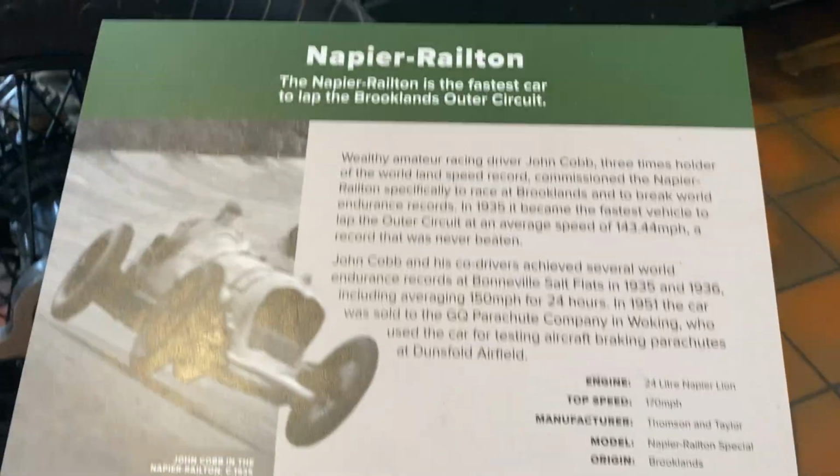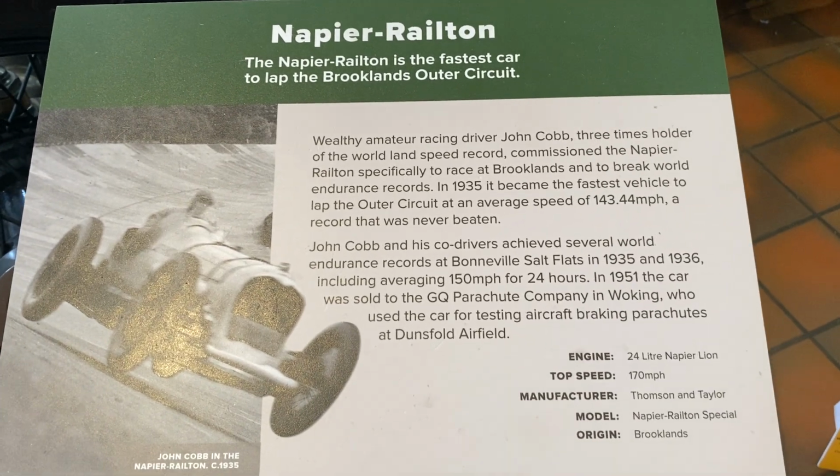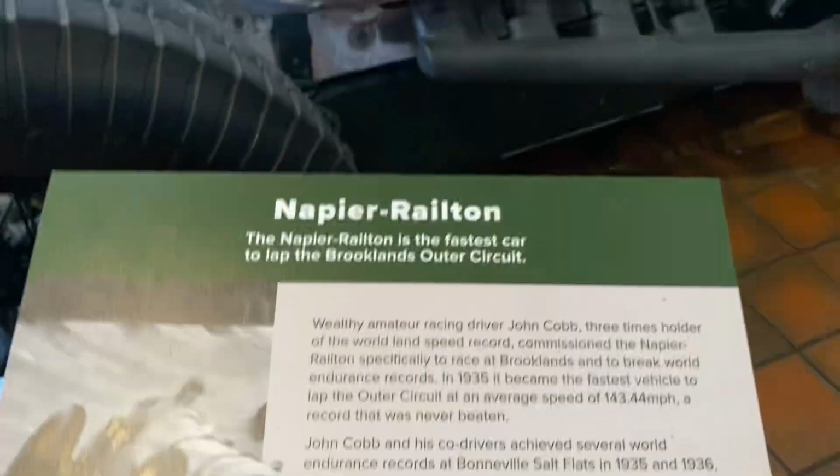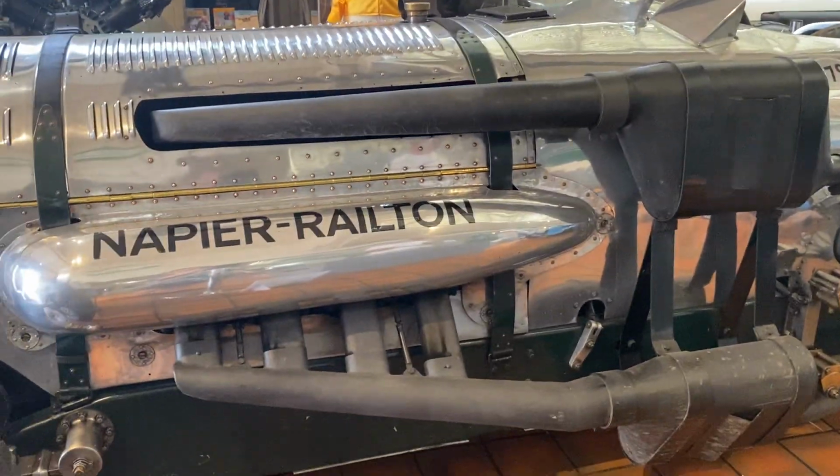So guys, if you want to pause right now and have a look at this, you can feel free to. And this is the Napier Railton. Very, very famous car.